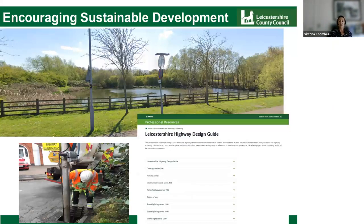As I mentioned earlier, we currently don't adopt SuDS unless they take only highway water. But we do adopt some SuDS balancing ponds associated with major roads. So we've got quite a few of those adopted across the county. And as I mentioned earlier, we have a couple of developments from that interim period where we thought we were going to be the SAB. So the key challenges we've come across: I've already mentioned it can take 10 years, similar to the Wales SAB implementation, a long time to reach the adoption process.